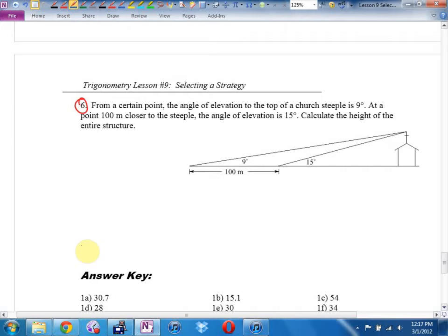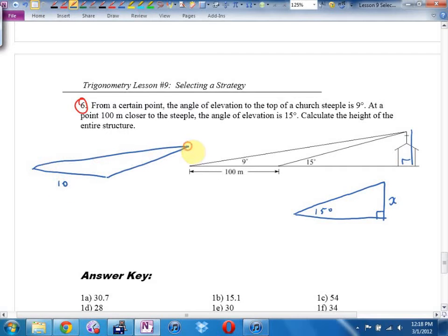What do they want me to find here? That. Now, I noticed there's three triangles here. Great big huge triangle, which I think I'm going to ignore. Left hand skinny triangle. Right hand right angle triangle. So I'm going to draw this one first. Where that's x, that's a right angle, and that's 15. I'm going to draw this one, 100. Oh, it's not 10, it's 100, Mr. Dueck. And this is 9 degrees.